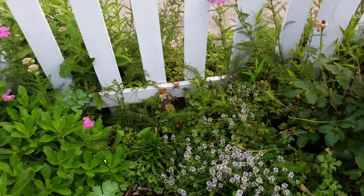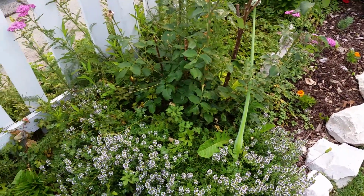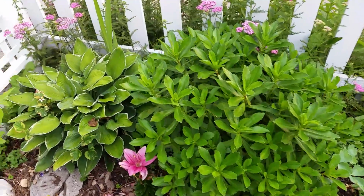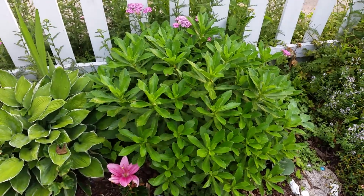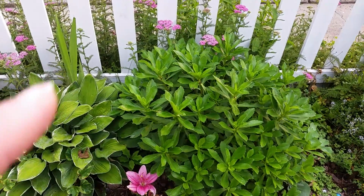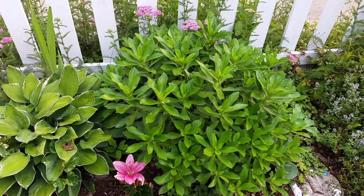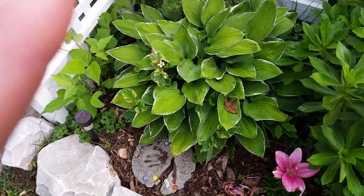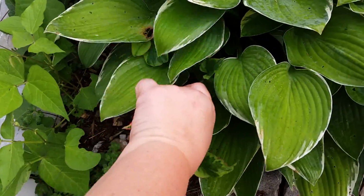More lilies. There's some thyme that I desperately need to get in there and clean that out. Chop it up a little bit. These are a form of chrysanthemum that looks just like a daisy. Miniature Asiatic lilies, my hostas, and this cow mint. Ugh.